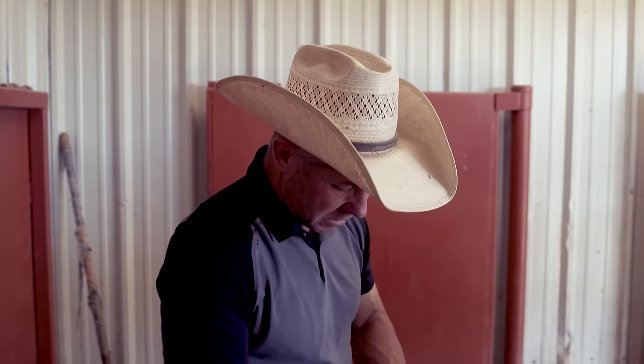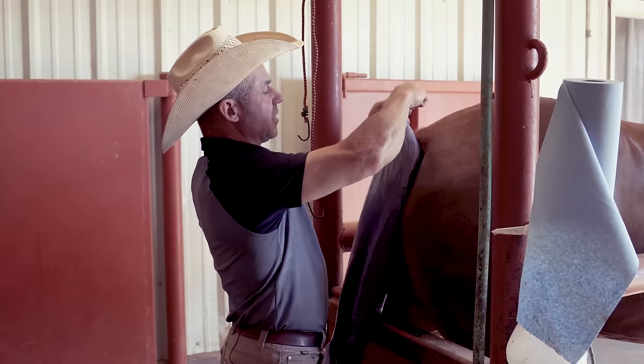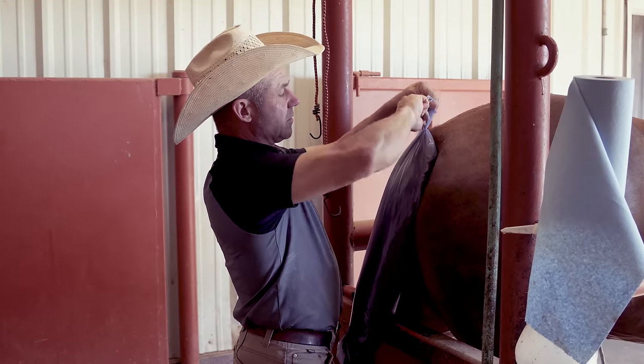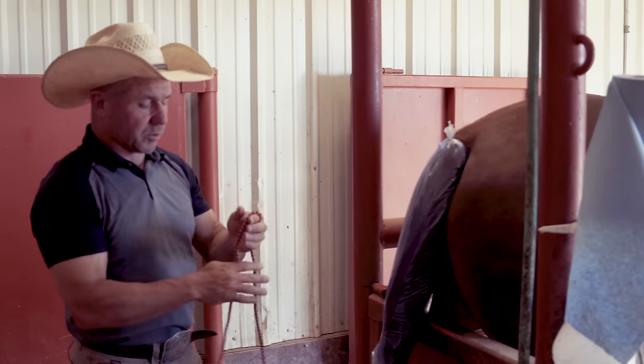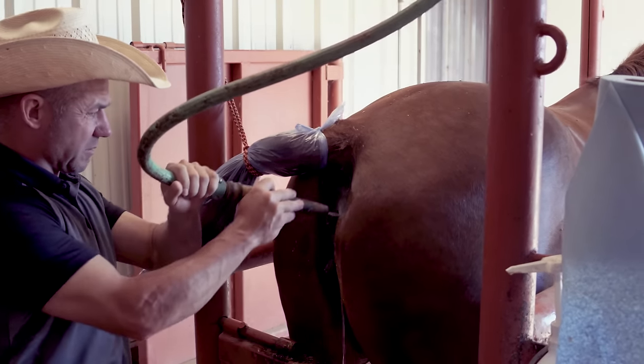All right, so now we've collected the stud. Now we need to wash the mare up and breed her. I gave her a shot. Essentially what it does is it makes her ovulate. She's probably going to ovulate on her own anyway, but this is just to ensure that she does, so we don't have to go through this, because I only want to breed her one time. We don't want to squirt water in there because water would kill the semen.